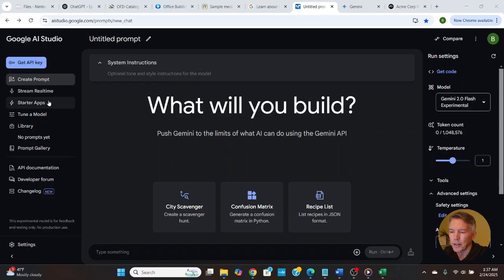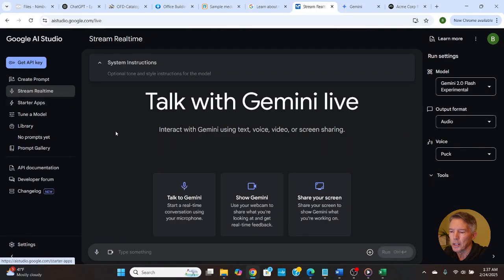If we click into Stream Realtime, we see choices for Talk to Gemini, Show Gemini, and Share Your Screen. Talk to Gemini allows you to talk rather than type, while Show Gemini turns on your webcam. If you use the mobile version of AI Studio, it makes Gemini similar to OpenAI's voice mode that we reviewed last week. You can point your phone camera and discuss what you see with Gemini. Today we're going to focus on Share Your Screen though.